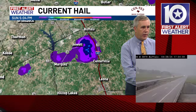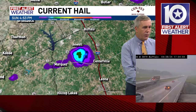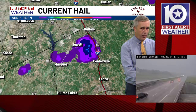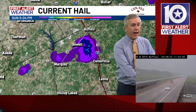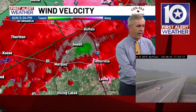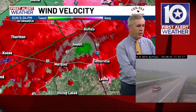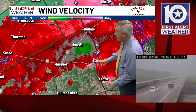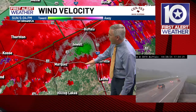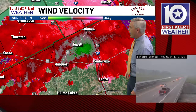I'm going to do something here just to see how that's changing. So one thing would be interesting to watch: the hail core, or what's coming down, is coming down some, but I wonder if that's going to correlate with the rotation coming back up a little bit. Again, broad rotation right now, still sitting kind of right between Centerville and Jewett. It's right where this area of broad rotation is currently. So you can see that view there of the TechStock camera, definitely getting nasty.